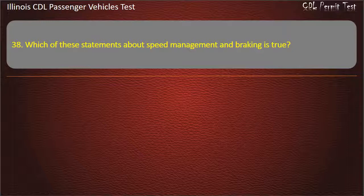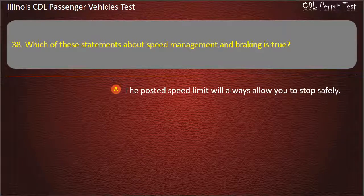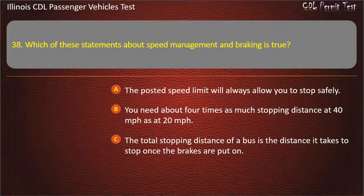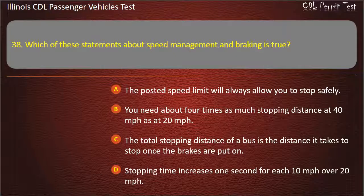Question 38. Which of these statements about speed management and braking is true? The posted speed limit will always allow you to stop safely. You need about 4 times as much stopping distance at 40 miles per hour as at 20 miles per hour. The total stopping distance of a bus is the distance it takes to stop once the brakes are put on. Stopping time increases 1 second for each 10 miles per hour over 20 miles per hour. Answer. You need about 4 times as much stopping distance at 40 miles per hour as at 20 miles per hour.